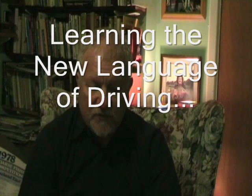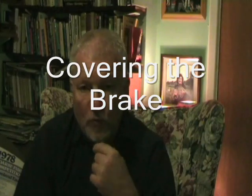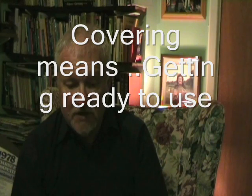Point number 2 is a phrase that we use a lot of the time, which is covering the brake. We can use the term cover for both the brake and the handbrake and any of the other pedals. Cover the clutch, cover the brake, cover the gas pedal. Cover literally means cover the pedal with your foot. So why do we do that? Covering a pedal with your foot means effectively you're getting ready to use it. Cover the handbrake, for example, means positioning your left hand over the handbrake before you're about to use it. Getting ready to use it, that's what covering means.